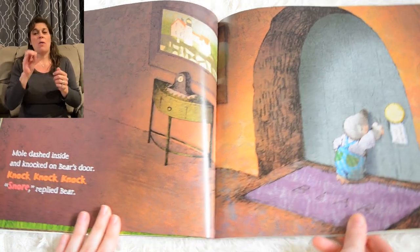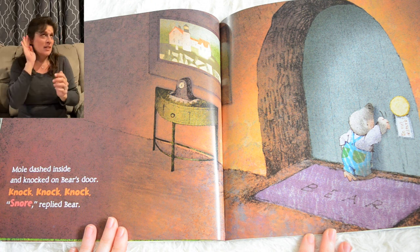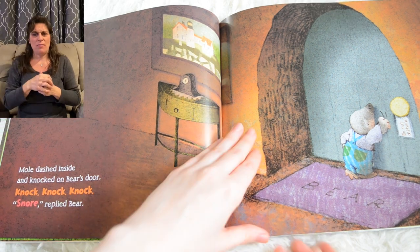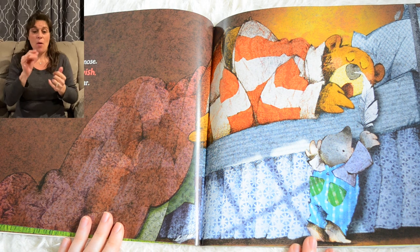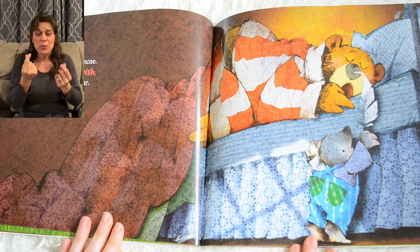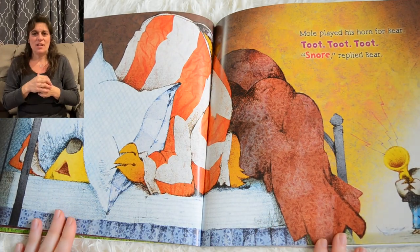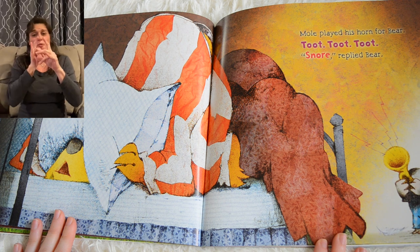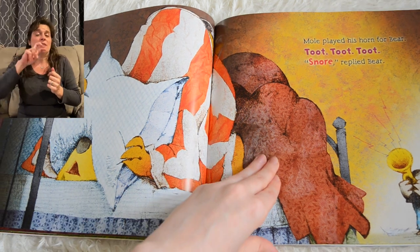Mole dashed inside and knocked on Bear's door. Knock, knock, knock. Snore, replied Bear. Mole tickled Bear's nose. Squish, squish, squish. Snore, replied Bear. Mole played his horn for Bear. Toot, toot, toot. Snore, replied Bear.